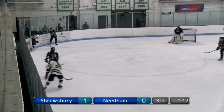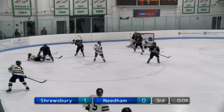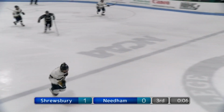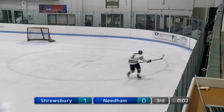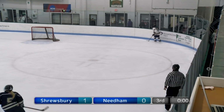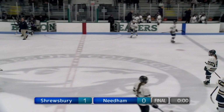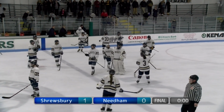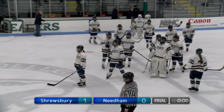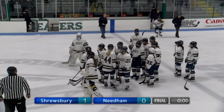Final 10 seconds here. Needham trying for that last second goal to salvage a point, but it's not to be. Shrewsbury pokes it away and ices the puck to seal the game. The Rockets' point streak ends at 7 games. Despite their valiant effort throughout, they drop a close contest 1-0 to the Colonials, who stay unbeaten. Needham has 4 remaining regular season games before getting ready to lace up their skates for the tournament at the end of the month.